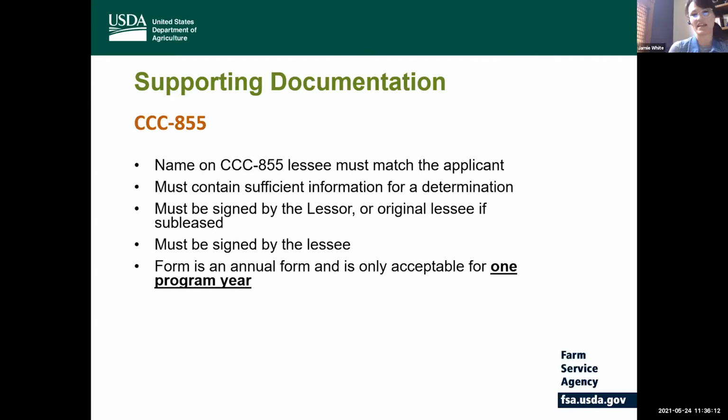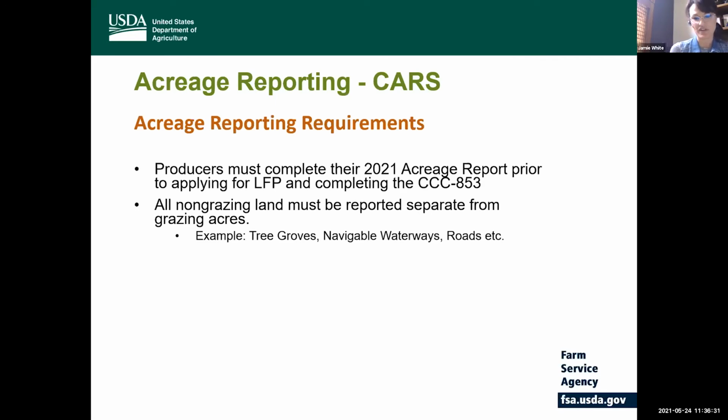Again, when we're looking at the 855, this is an annual form and it's only acceptable for one applicable program year. We're going to look at that annually. It needs to obviously identify who the lessor and the lessee is, and it must be signed by both parties. In addition to filing an application for the livestock forage program, providing that lease justification or the 855 if there's not a written lease, to be eligible for the livestock forage program, and before you can even apply and receive a payment, a producer must file their annual report of acreage with the Farm Service Agency.